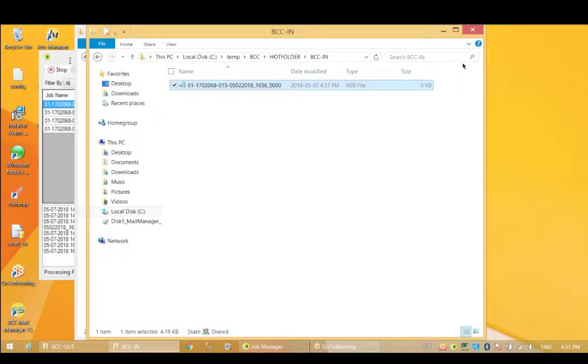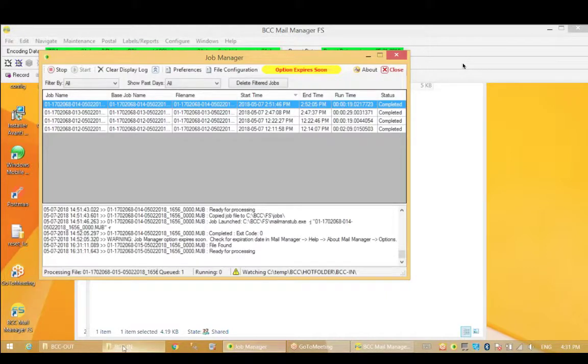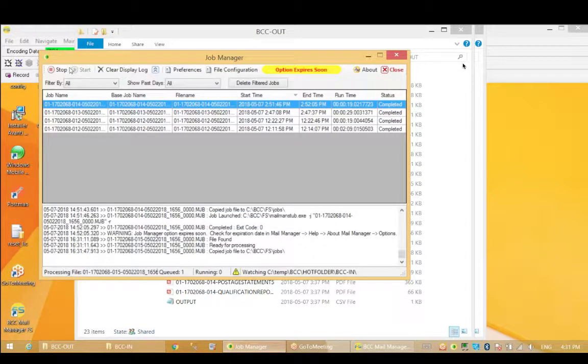As the integration passes the information from Avanti Slingshot to BCC Mail Manager, the instructions for that processing are included in what's called an MJB file. That MJB file contains all the business rules and processing instructions, and is augmented by the workflows within Job Manager itself. Now, Job Manager is processing the hot folders. We'll see a file has come into Job Manager and is about to be processed.